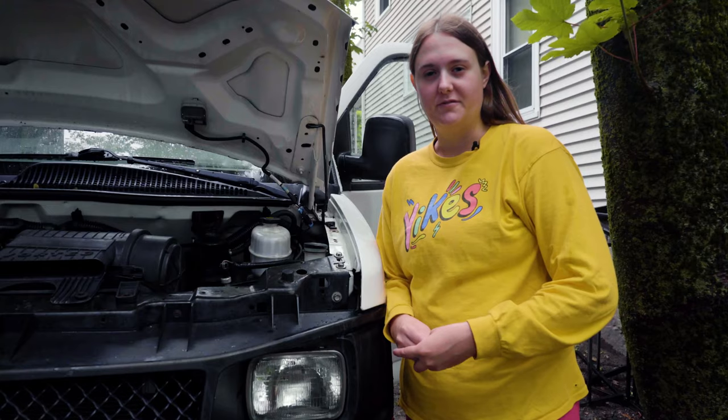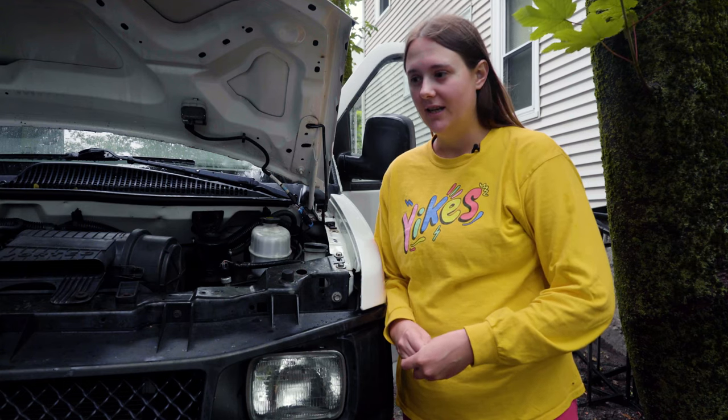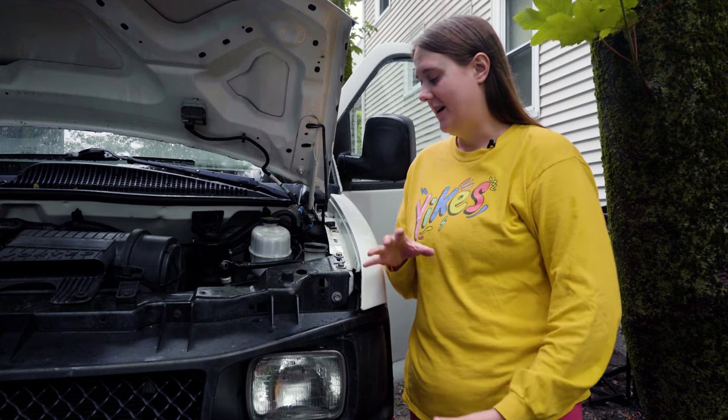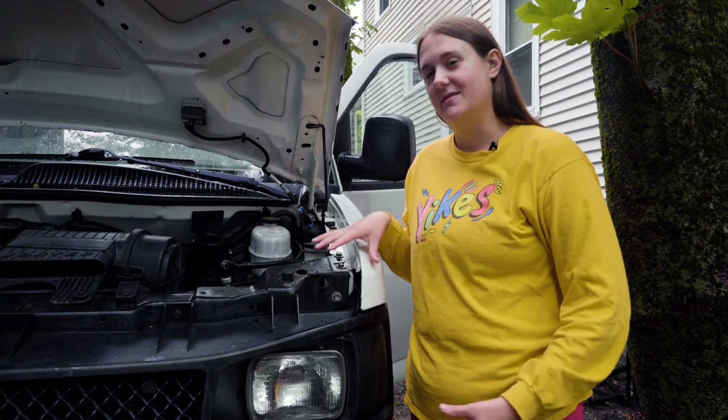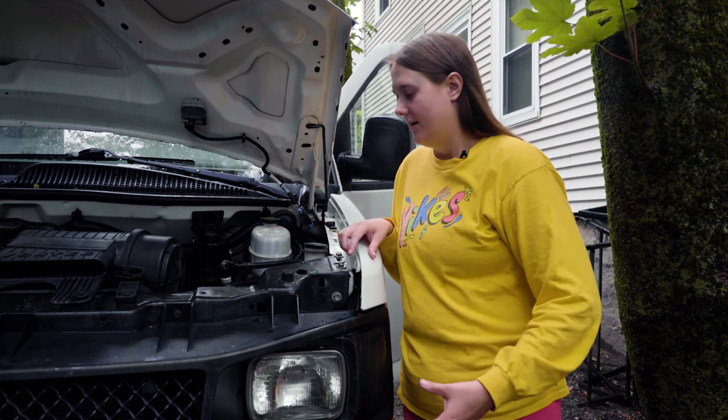For somebody who was afraid to change out a headlight a couple weeks ago, I feel like I sure am getting bold. But I feel like I refuse to pay somebody to fix this problem. I know I can do it myself.